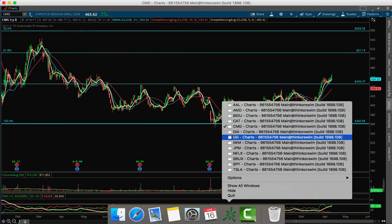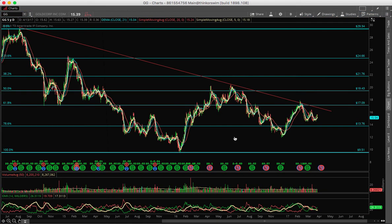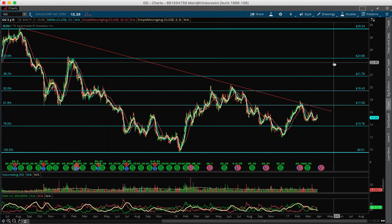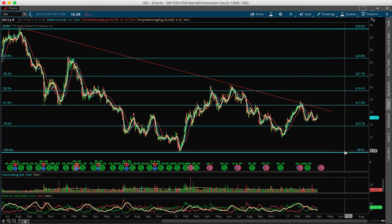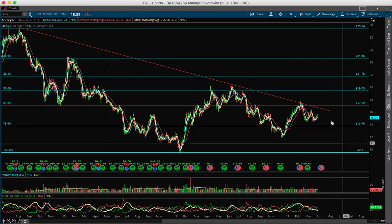Now let's talk about gold. Let's use Gold Corporation to talk about gold. So the trend line you see right here, until it breaks out of this trend line, I will be bearish. For now, if it fails right there again, this thing is going to go to $9 or $10. So keep an eye on this one.